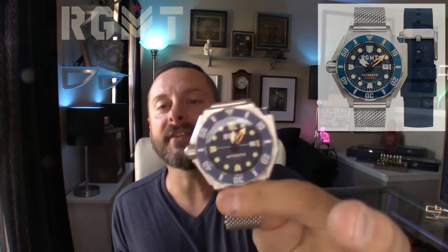So I love the design of this. The crown is on the opposite side of the watch. If you are sensitive, some folks, the crown bothers them. I'm not one of those guys. To me, if a crown bothers you enough that you need to find one with it on the opposite side, this gigantic watch probably isn't something you're going to find comfortable anyway, so you should probably just move on. But for those who like the big, beefy, robust, interesting style watches, look no further than RGMT.